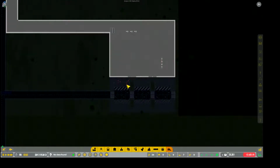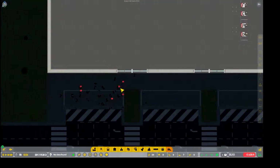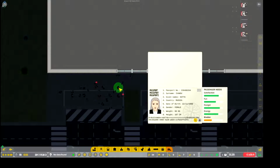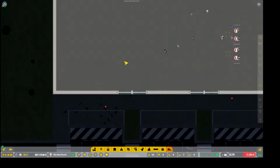See, this is why nobody likes people. Oh, there they are. They're all milling around out there. Why are they milling around out there? Oh, that's a nice Katya Ivanov. She's from Russia. Mother Russia. She's obviously travelling through our airport to return to our game on Heart of Iron 4, where we're rebuilding Mother Russia. They're coming home, boys and girls.